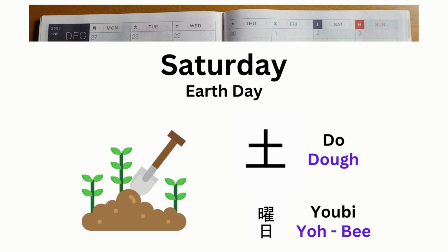All right, so let's go over it again. Starting from Monday, we have getsu for Monday, ka for Tuesday, sui for Wednesday, moku for Thursday, kin for Friday, and Saturday is do, doyobi.